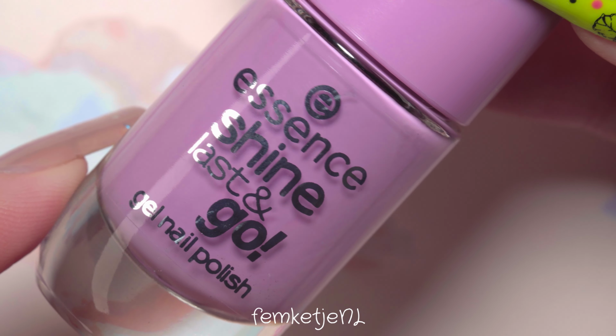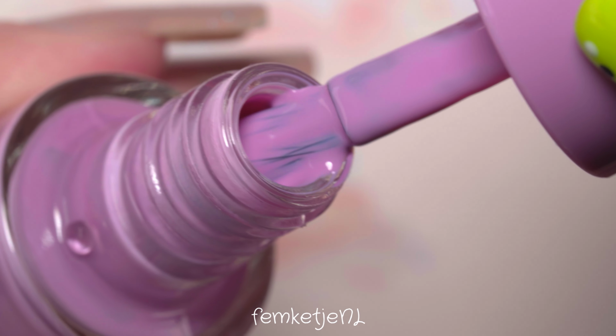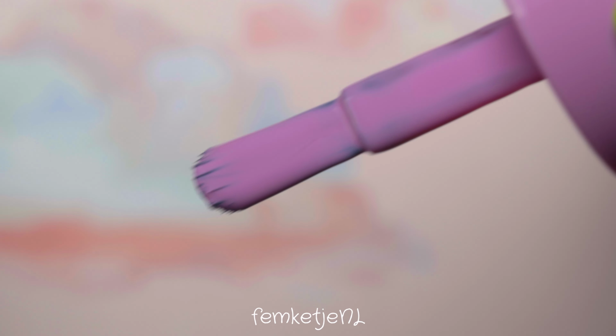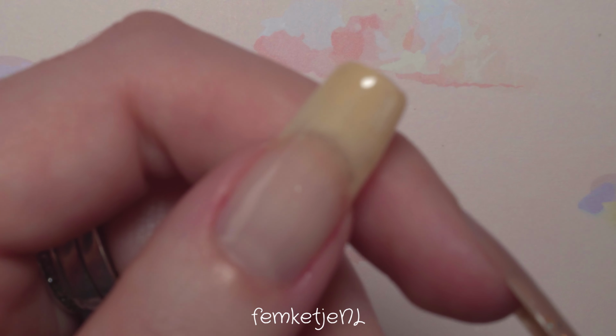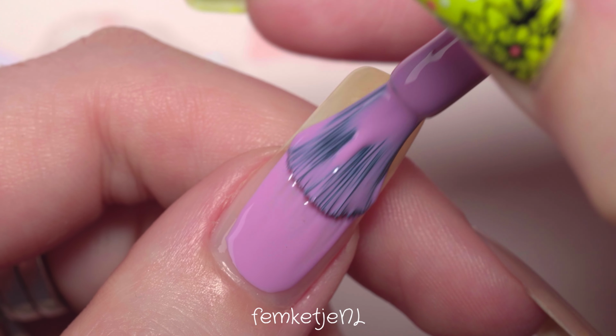I really love it. It is so pretty, and of course I am showing you all of the names and numbers in the footage, so if you just want to know any particular name, let me know in the comments down below, or just skip back a little bit in the video and look at the name that's on the bottle. But yeah, this second color, very lovely bright lilac-y color.